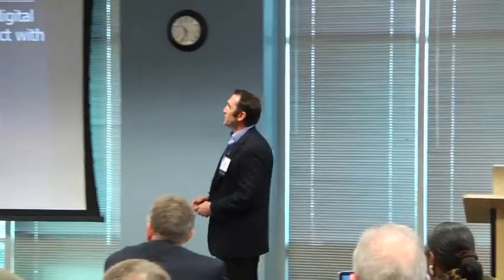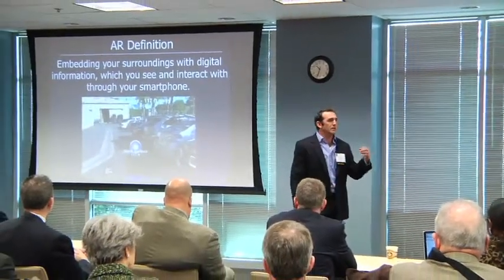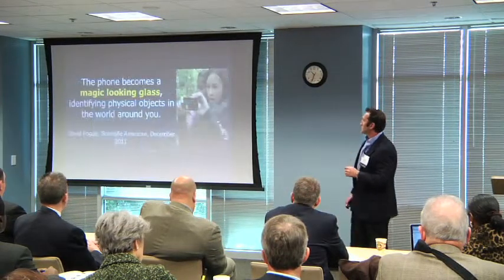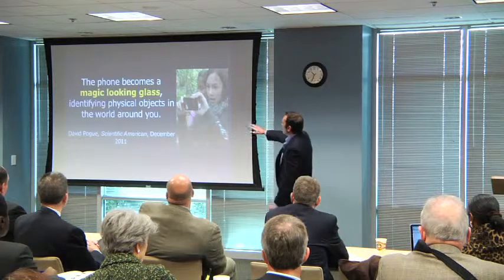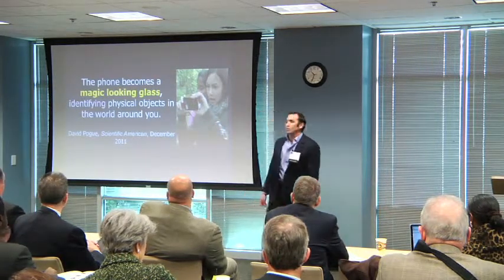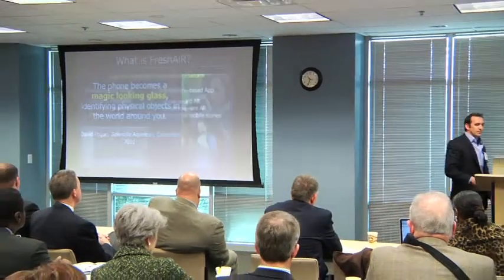Basically, a simple definition of augmented reality is embedding the physical surroundings with media that you view and interact with through your smartphone. As David Pogue said in Scientific American, a much sexier definition is the phone becomes a magic looking glass, through which you can identify physical objects and actually augment your environment.